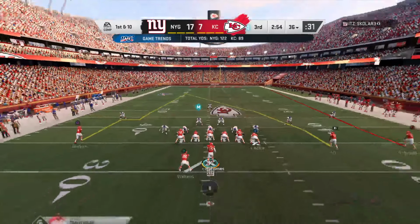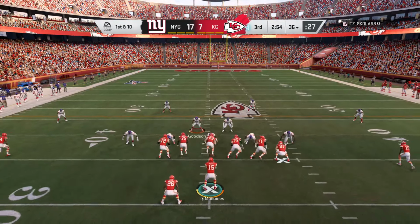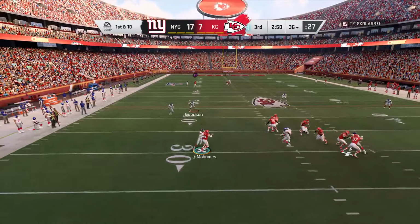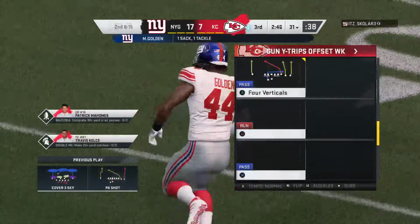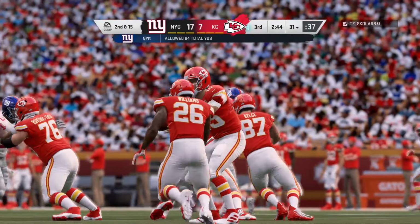Mahomes will lead the Chiefs up 1st and 10 at their 36-yard line. They go play fake. Mahomes. And he can't get away from the pressure. The Giants get there. Marcus Golden, too much to handle that time, gets the sack.